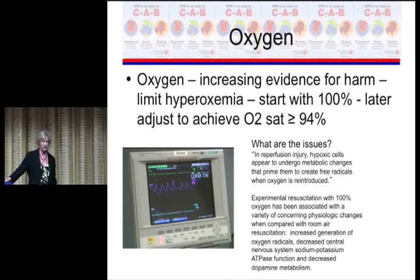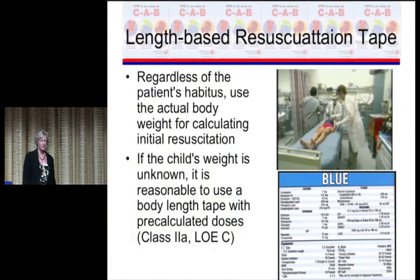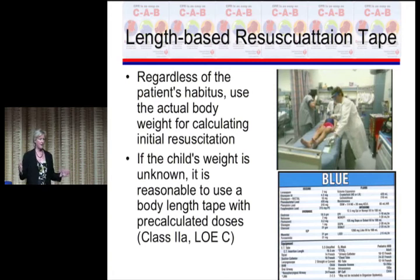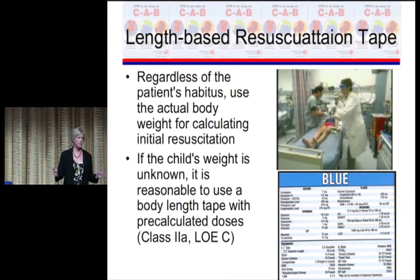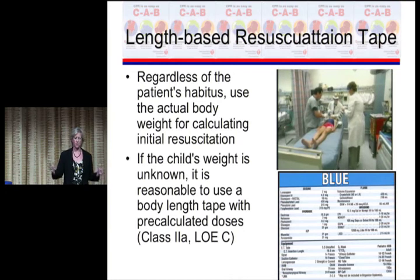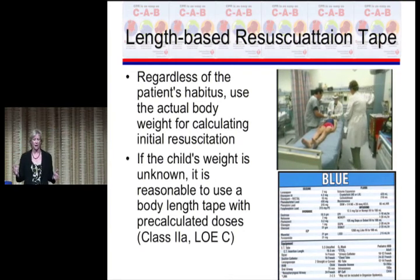That's the new recommendations. How about the length-based resuscitation tape? It's not a perfect tool. It's going to underestimate children between 8 and 10, probably. Certainly we have a lot of children that are heavier or have higher BMIs, but in a pinch, it's the best thing you have, and it turns out that it's highly accurate.